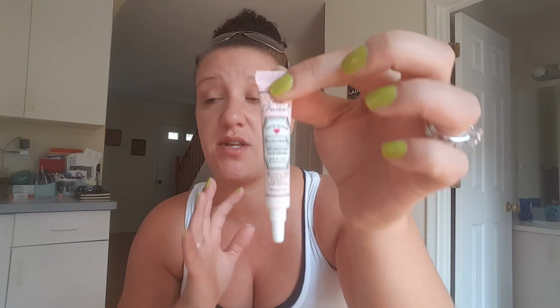This stuff, I swear by. I'm hanging on to these samples because I just love them. So these are definitely great. You can get them at Sephora, you can get them at Ulta. This is a great product to use. Again, everything that I mention, I'm going to put it down in my comments below.